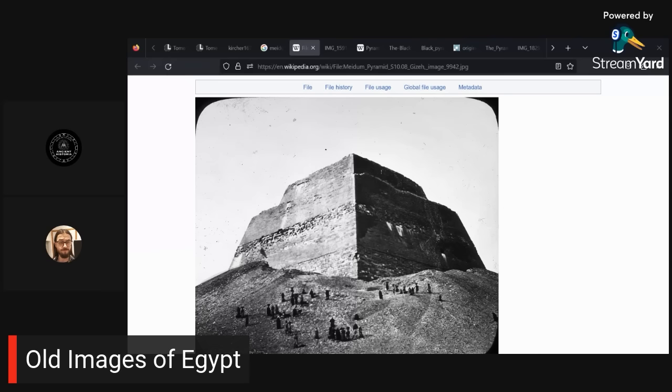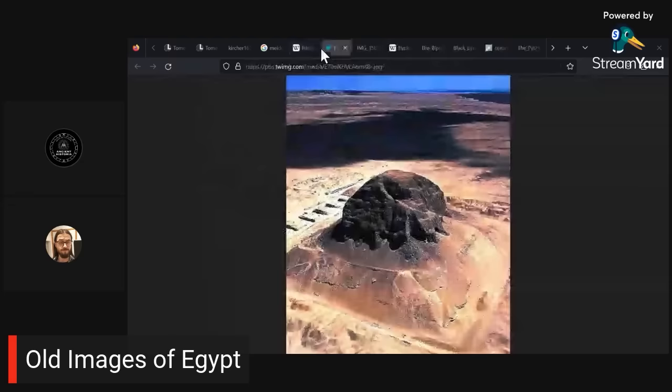Open image in new tab. Does that work? Okay. So here we go. This is a good view of the Black Pyramid today. That's really interesting, seeing that stone color, isn't it? I think this might be edited because I know it is darker. But I have seen some floating about on the internet that have definitely been edited to be even darker.